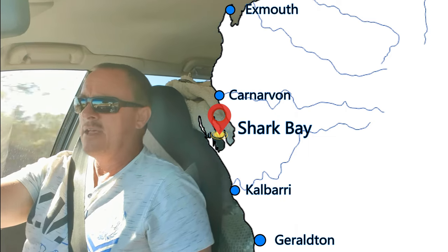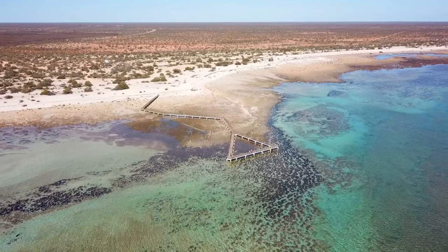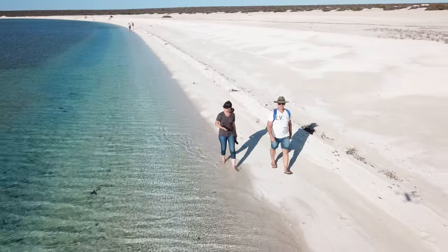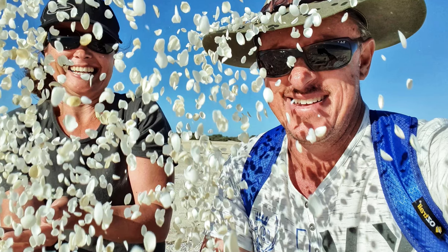Shark Bay and Monkey Mia. There's a fair few things here we would love to show you. First of all, you've got the stromatolites, you've got Shell Beach, rated one of the most amazing beaches in the world. And you think it's beautiful, pristine white sand.